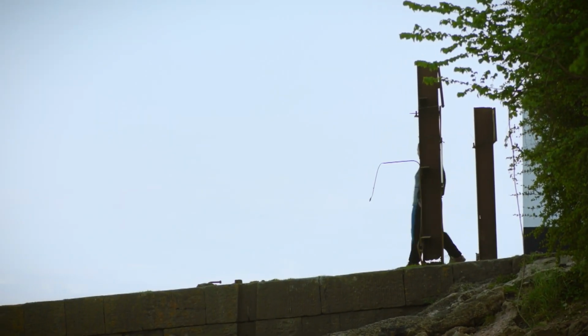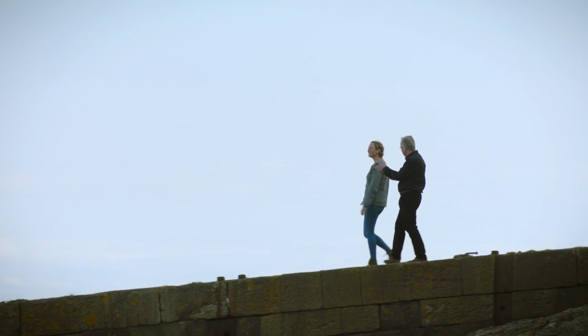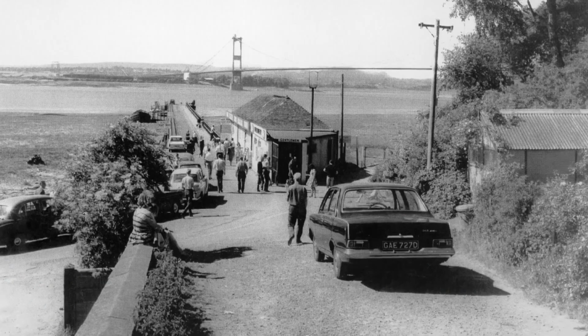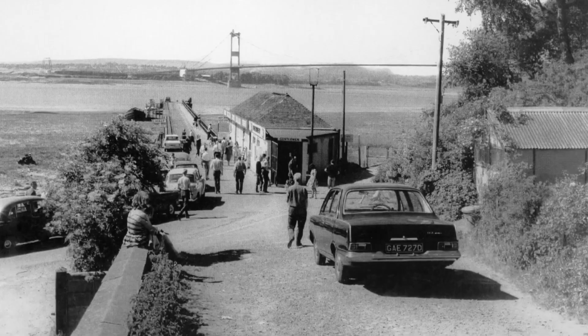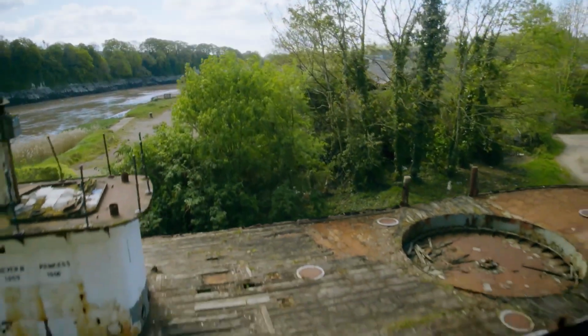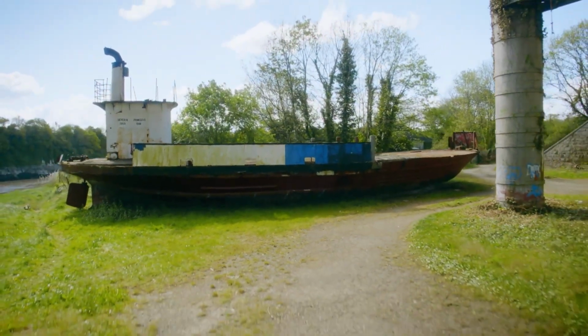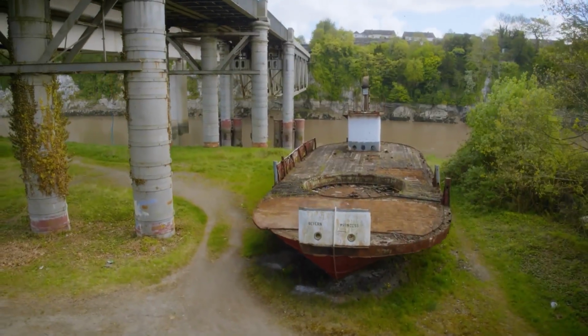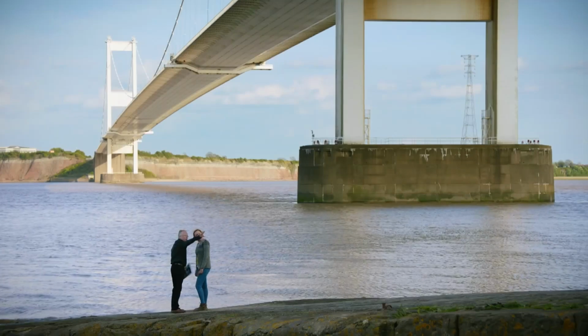Which is why it's great that local ferry enthusiast Tim Ryan can bring it to life with personal memories and wonderful photographs. He's even planning to restore the Severn Princess, one of the old ferry boats his father used to help maintain. That used to be a cafe.